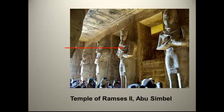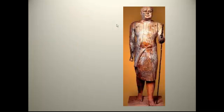Here are a couple of terms that you should know. These statues are actually structural elements. Atlantids are male support statues. Caryatids are female support statues. The Atlantids are more common in Egyptian sculpture. We'll see more caryatids when we get to Greek sculpture.